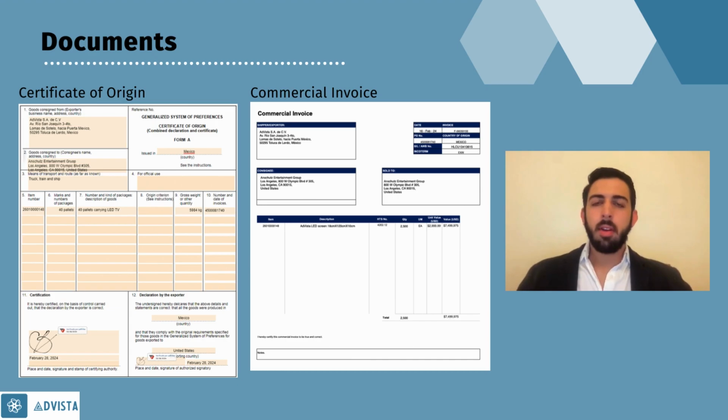Moving on, we have the documents necessary for the exportation of the goods. In first place, we have the certificate of origin. Basically, this document certifies the country in which a product, a good, has been manufactured, and it helps determine the tariffs and the trade agreements that apply to specific products and countries.